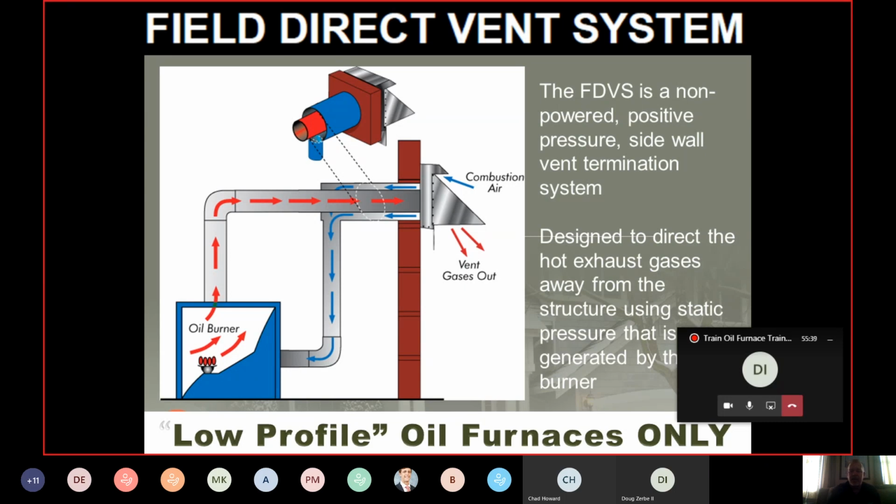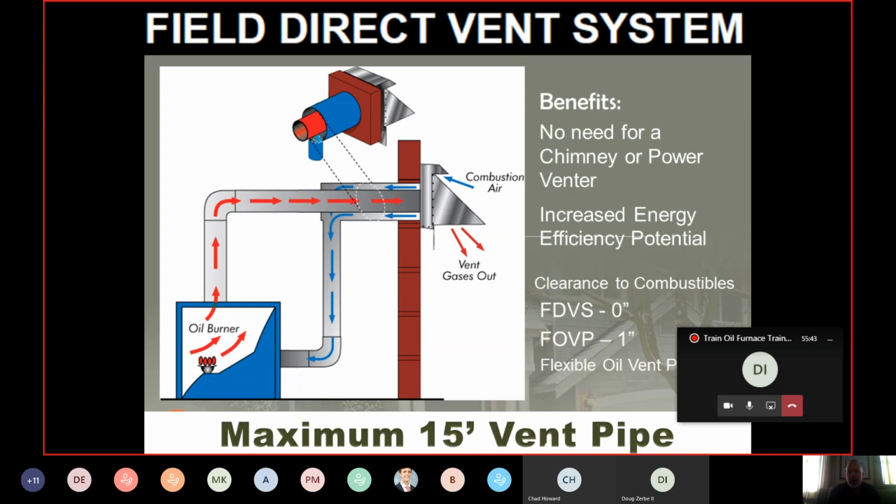So this is not a power venter. This is a direct vent, so there's no mechanical moving components. Obviously, the benefit is no need for a chimney or a power venter. I would say that is probably by far the most popular application where I see guys using direct vent kits is when they're replacing existing power venters.